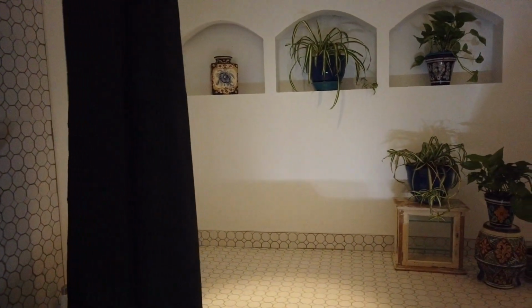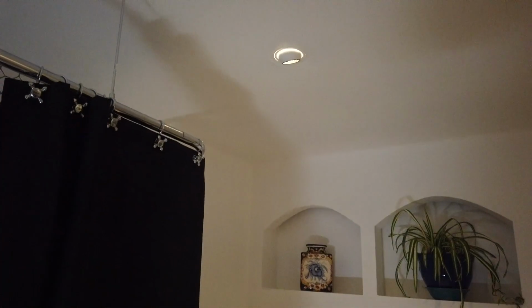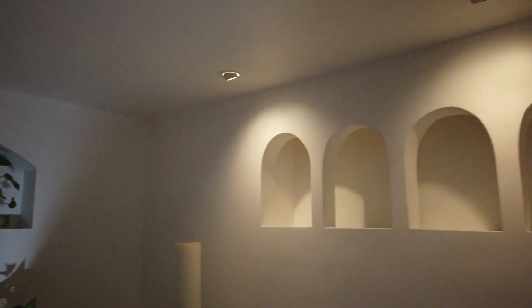And there you've got your curtain. So right now we're seeing what it looks like with daylight coming through and these mood lights. At night, they also just create a beautiful mood, and I'll probably show you guys what it looks like at night.